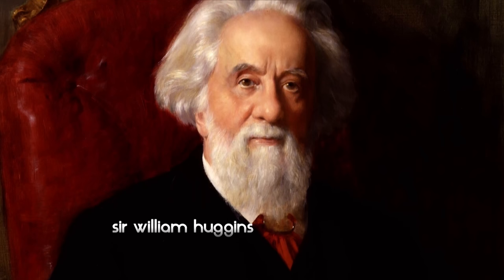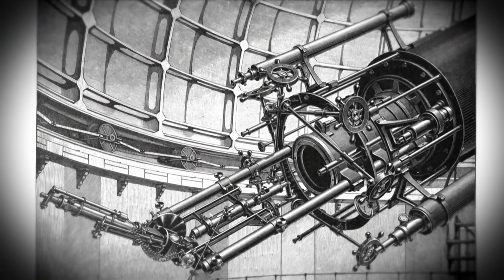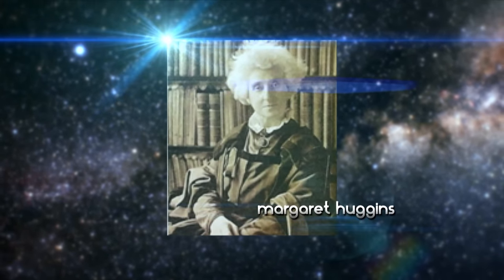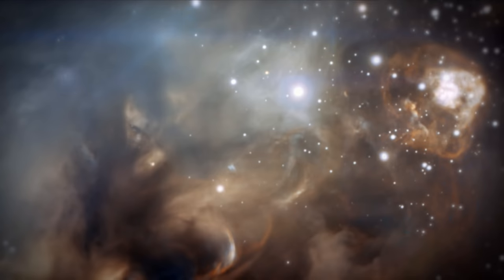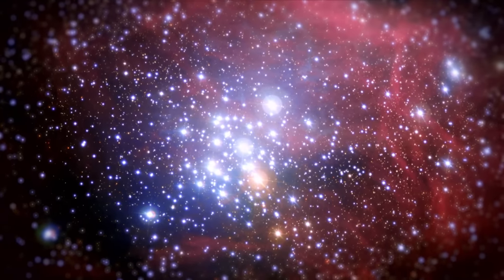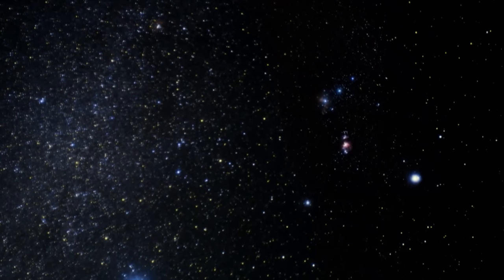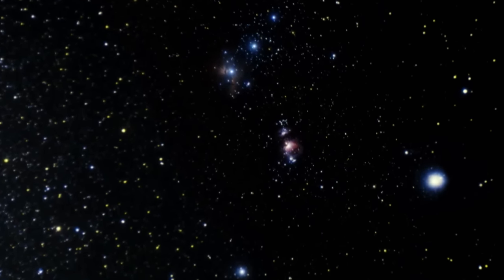Starting in 1862, the English astronomer William Huggins was among the first to attach a spectroscope to his telescope and explore the heavens in a new way. He was later joined by his wife and scientific collaborator, Margaret. From their home-built observatory near London, Huggins recorded the spectra of many stars and other celestial objects. Among his targets was the Great Nebula in Orion, a misty patch of light located near the stars of Orion's belt.